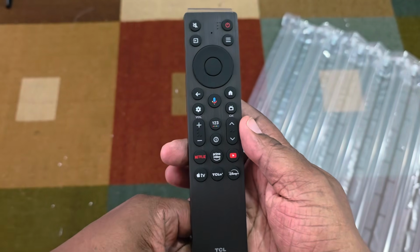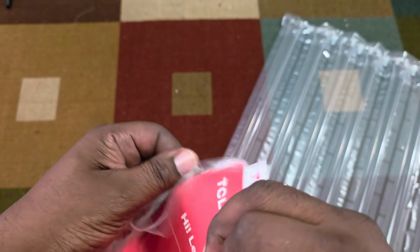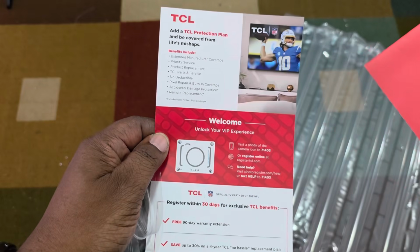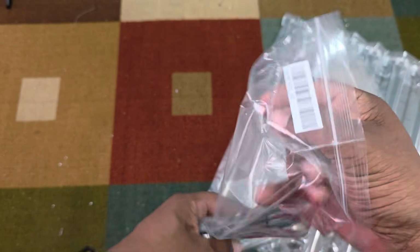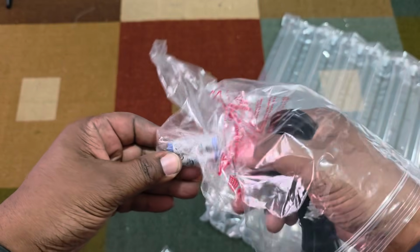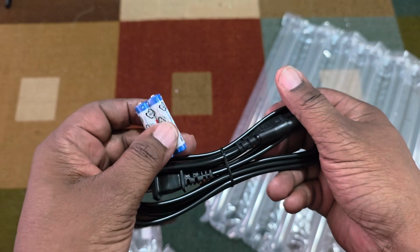So here's your remote control. It does come with batteries as well. So let's see what else is in here. Get some paperwork. Something else here. And you get your power cable right here, and some batteries for the remote. And that is pretty cool. So right here, we'll do a walk around on the TV next.